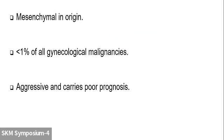So we look at the background first. Sarcomas are basically mesenchymal in origin, and they account for less than 1% of all gynecological malignancies, and they carry a poor prognosis and are aggressive in nature.